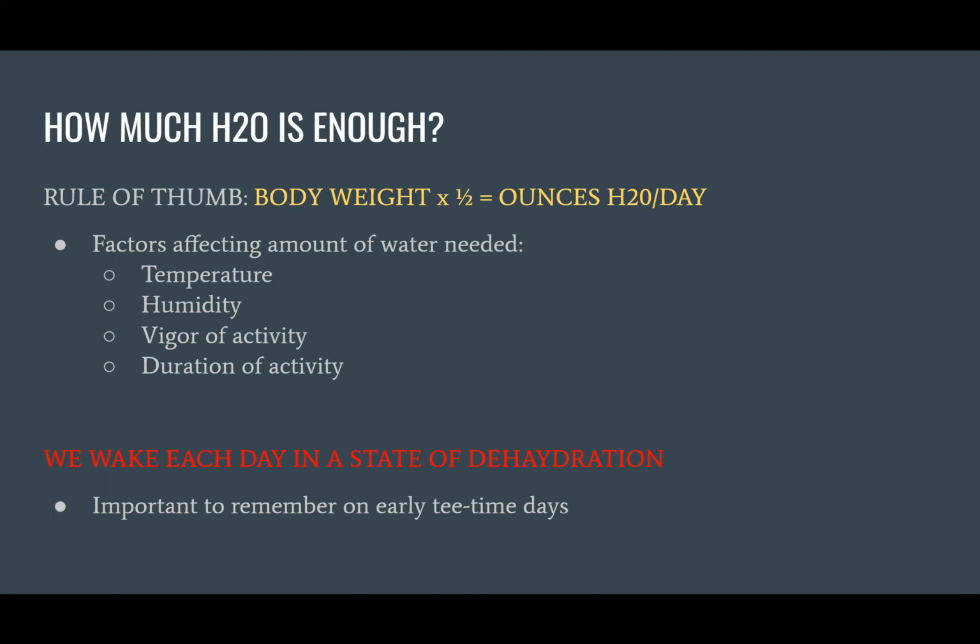As you get into hotter days, factors that affect this, again, temperature, humidity, the vigorousness of your activity, the duration of your activity, all of these can increase that level. But this 1/2 of your body weight in ounces of water every day is your base need. These other factors just increase that need.